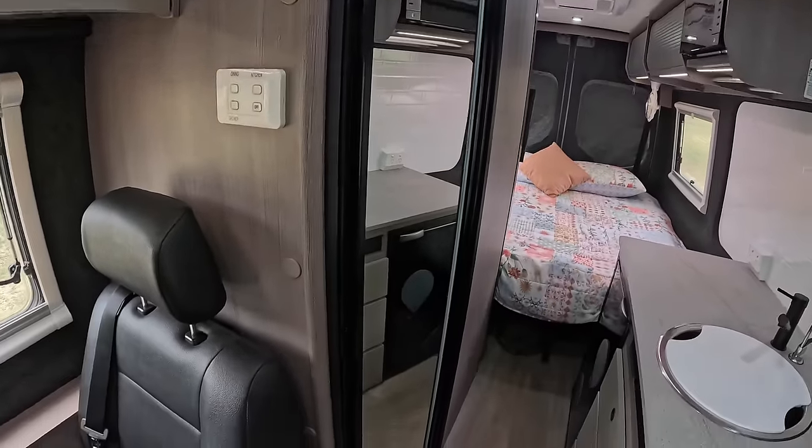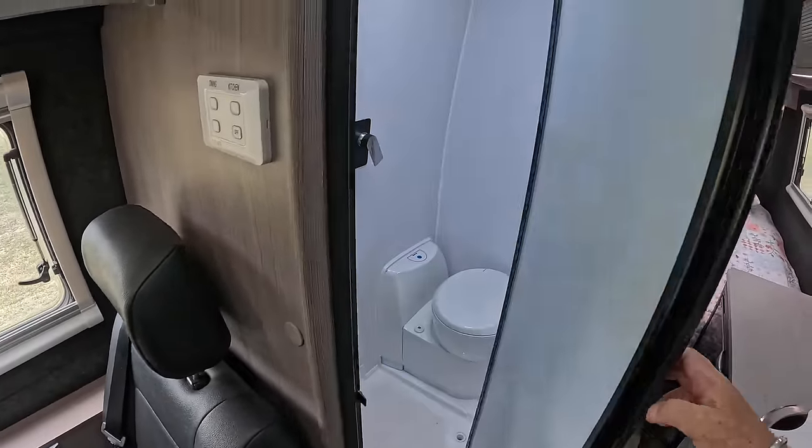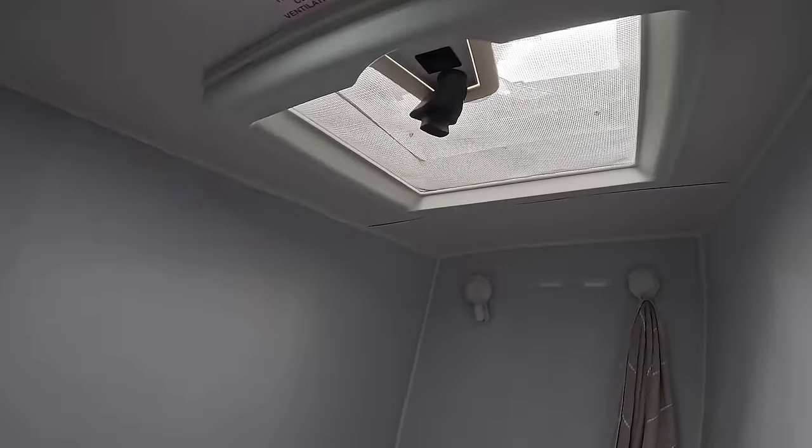The shower is right opposite the kitchen. You open it, it's a toilet and shower combined. It's got a roof hatch and extraction fan.